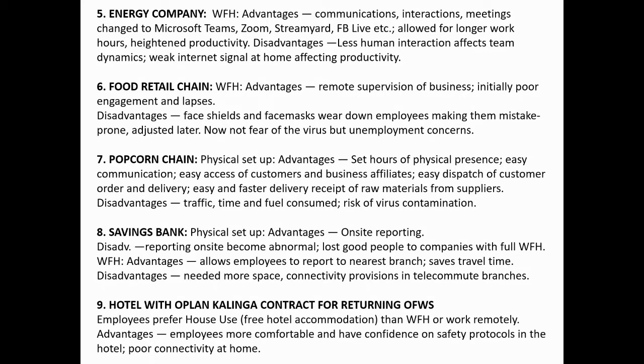For the food retail chain, and popcorn, yes, and a savings bank. By the way, my source for the savings bank is Joe Fernandez. I won't mention her bank, but she has been an HR professional for many years. I think this is her third bank already, and she's really an expert, hands-on on HR issues.